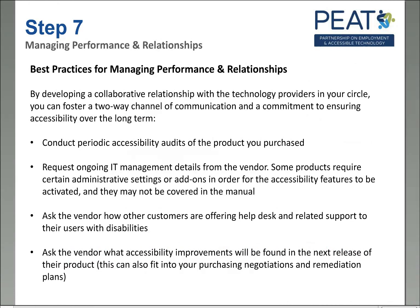Then step 7, following that, managing performance and relationships. And this is really about communication with your vendor that's ongoing. Because by developing a collaborative relationship with the technology providers in your circle, you can foster a two-way channel of communication and a commitment to ensuring accessibility over the long term.